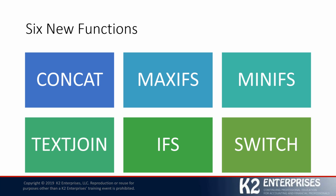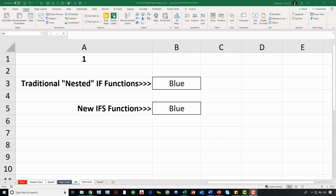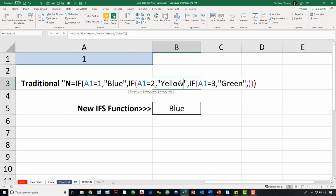This is probably a little bit easier seen than it is discussed, so let's get into a live demonstration of it. Here we have a very, very simplified version of how to take advantage of the new ifs function. Let's start this conversation, though, by looking at how we would have handled something like this in a more traditional environment by using nested if functions instead.